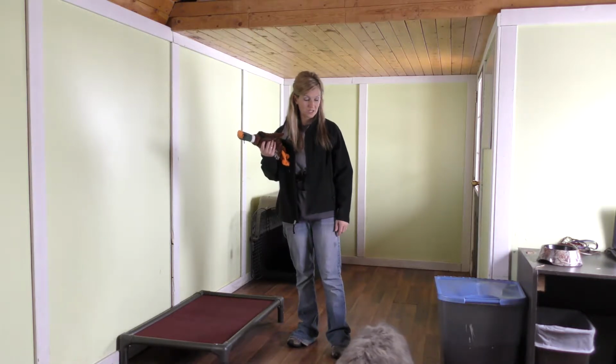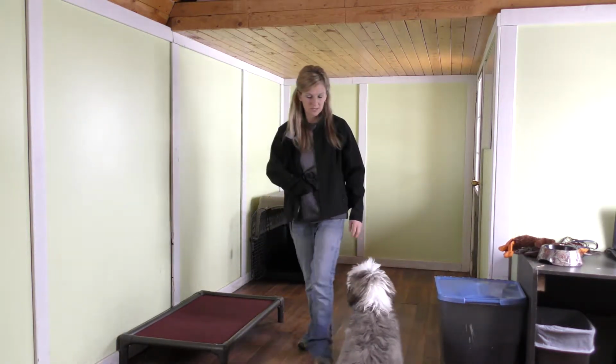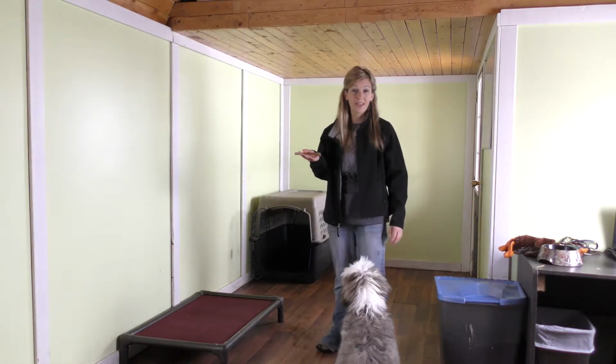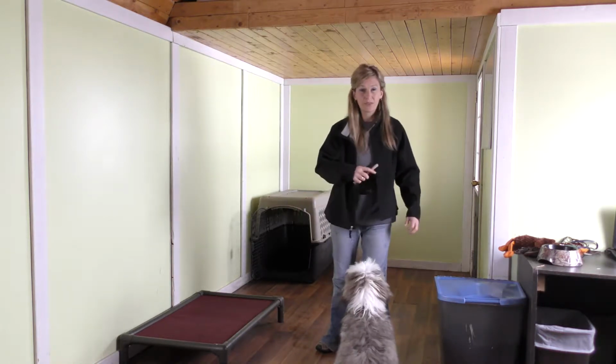But she's done a fantastic job of doing that. So the next, well actually, I'm going to use a bully stick for her next manners. This is the cue or the command, drop it. And we want her to actively open her mouth and release things into your hand so you don't have to pull things out of her mouth.